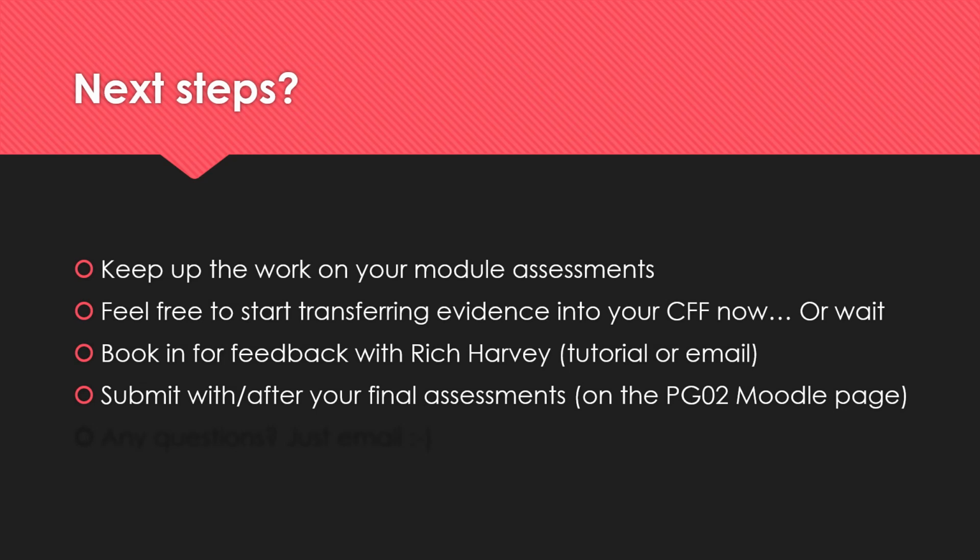And then finally, you'll be submitting your CFF form with, or maybe slightly after, your final assessments, and that will be another Moodle submission point. It's going to be on the PGO2 module page, and it's not going to be in the same place as your linking theory and practice submission. It's just going to be next to it.